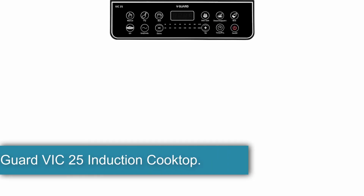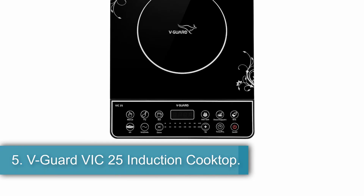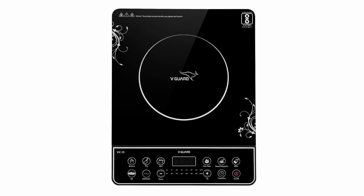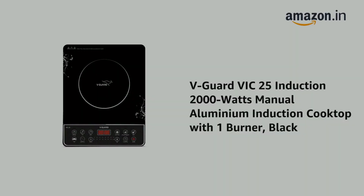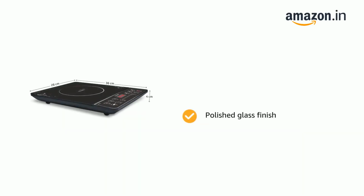Number 5. V-Guard VIC25 Induction Cooktop. The V-Guard VIC25 is a 2000W induction cooktop that offers a sleek design, a polished glass finish, and a soft switch control. It has a 24-hour timer and a preset function that allows you to cook various dishes with ease. It also has auto-cooking modes and 8 levels of power/temperature settings to suit your preferences.